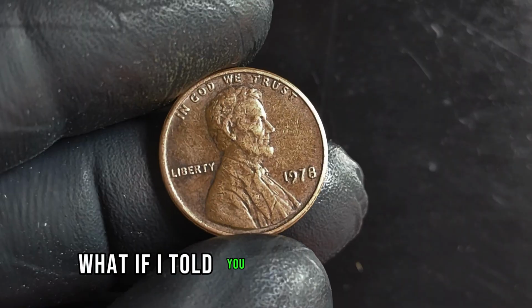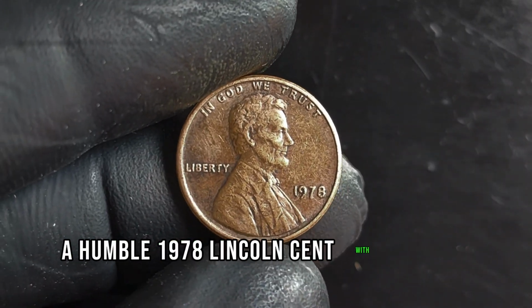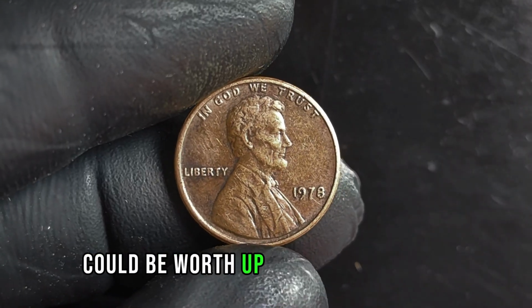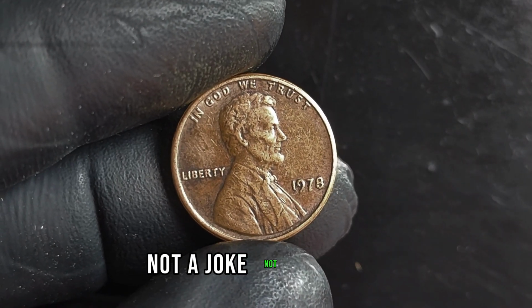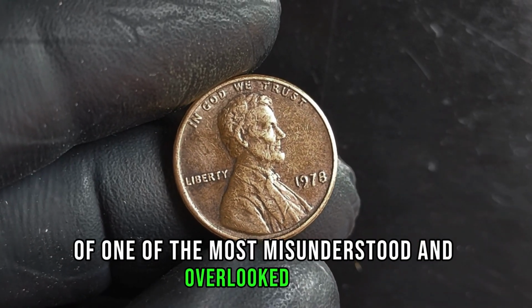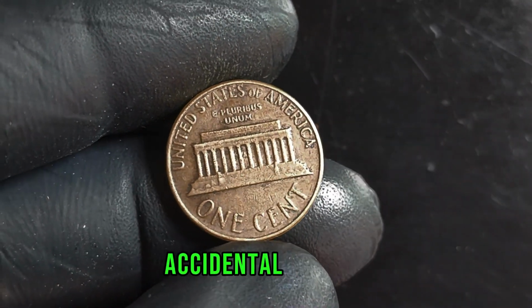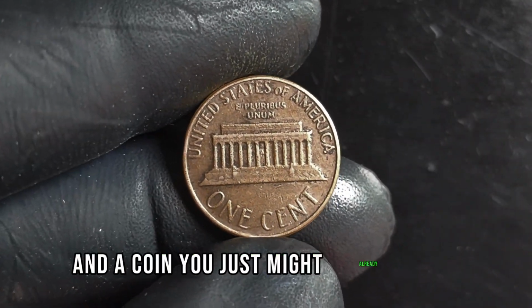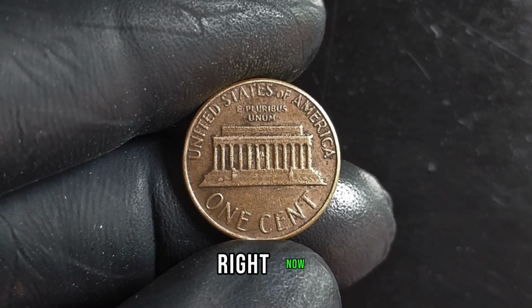What if I told you that a single penny, a humble 1978 Lincoln cent with no mint mark, could be worth up to $678,000 today? Not a joke. Not clickbait. This is a real story of one of the most misunderstood and overlooked coins in U.S. history. A story of hidden value, accidental fortune, and a coin you just might already have sitting in an old jar, a drawer, or even in your wallet right now.